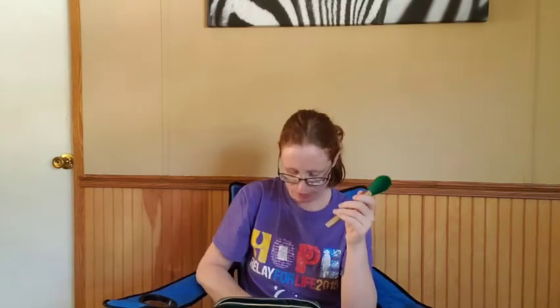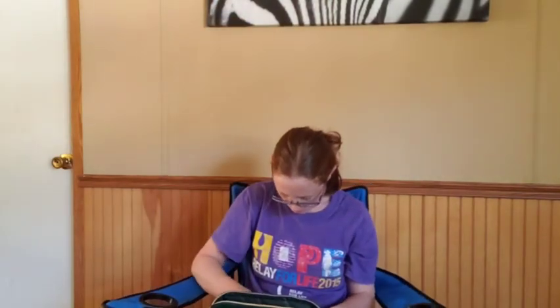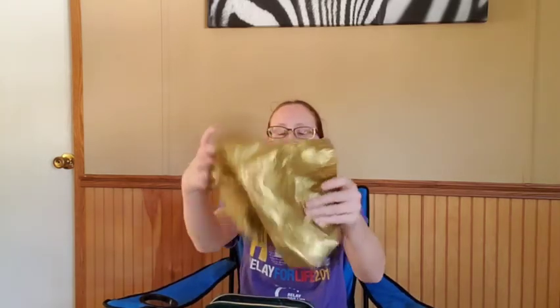And here is, got a little bent in there. But I want to say this is either like a blush or a foundation brush. It's synthetic, which I like, but it's green like the Emerald City. And we also have an eyeshadow brush that's also got like the angled brush on the end. It's a dual end brush. And I'm putting all this back in the bag. And I love how the paper that it came in is gold.